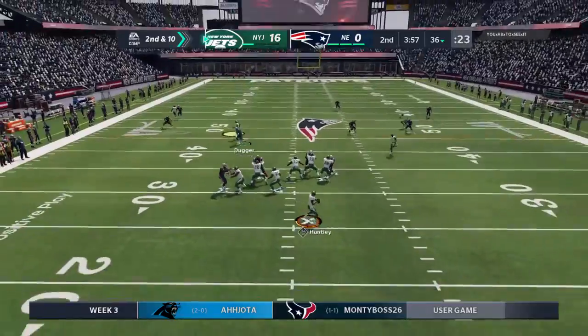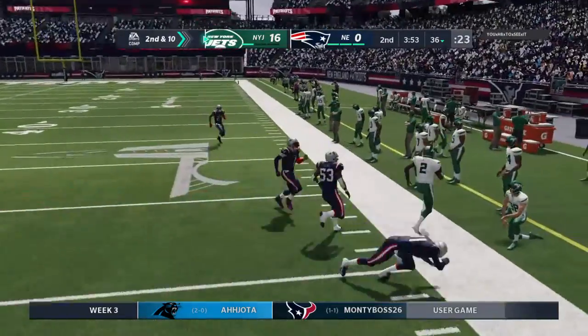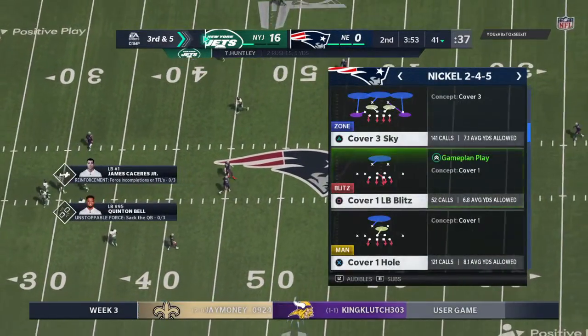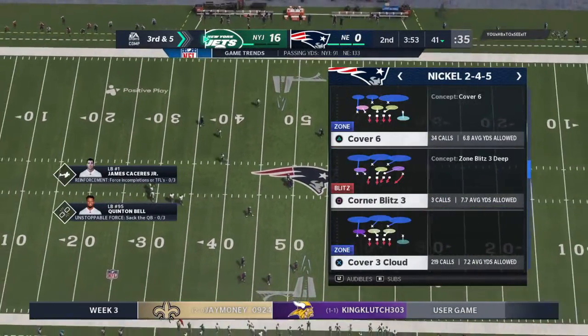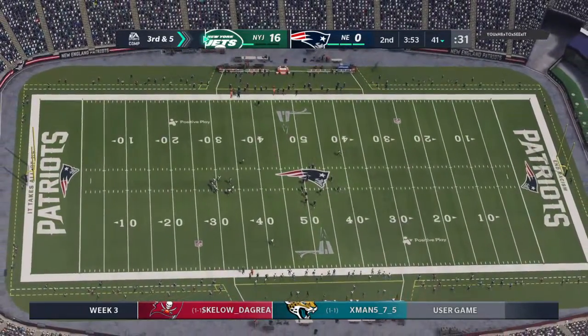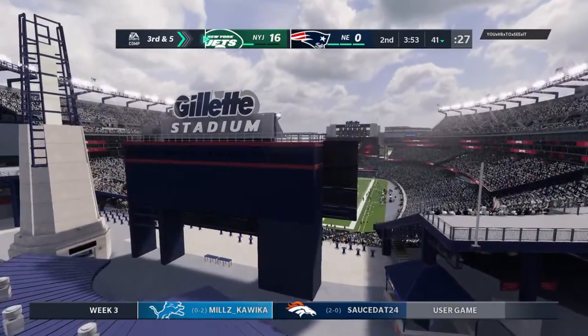Off play action. Huntley. Eluding the pressure right. He'll try and run it. And he'll be out of bounds after getting this one across the 40. He'll end up getting 5 out of that, but now they're looking at 3rd down. Okay, he's not going to get the first down, but this is still a nice job of buying some time and then running to get to the sideline and get out of bounds and avoid the big hit.